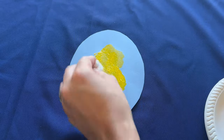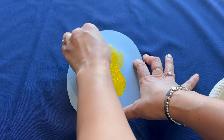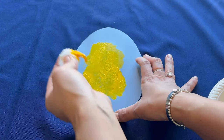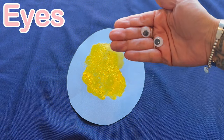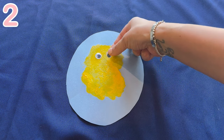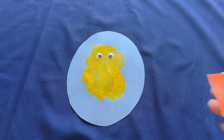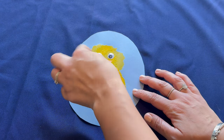Okay, let's just get a little bit more yellow paint for the body. There we go. Da da da da. Okay, I have some eyes. Let's put it on. One and two. I also have an orange triangle for the beak. Do you know what it is yet?